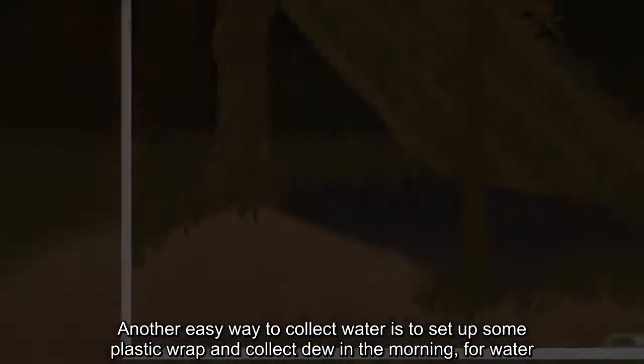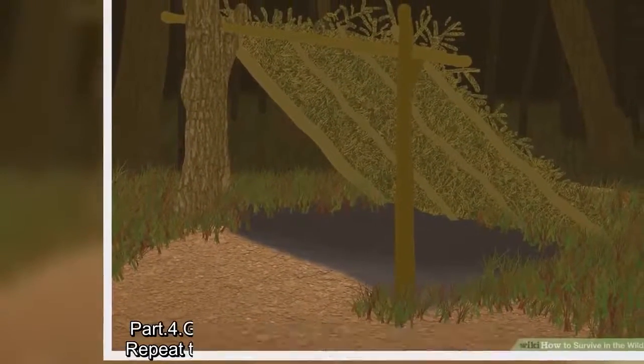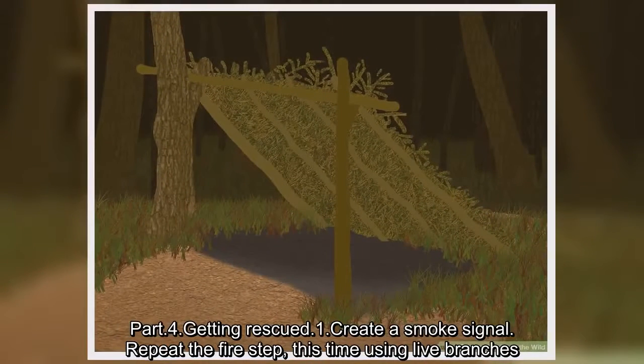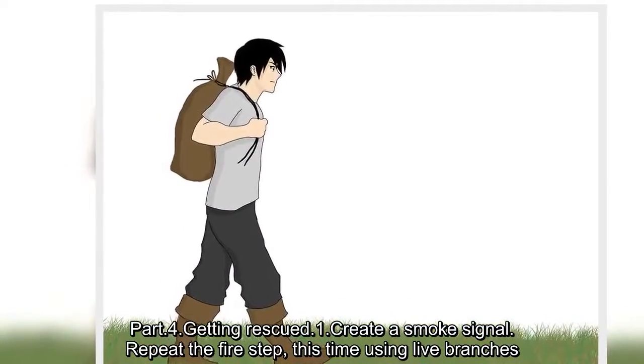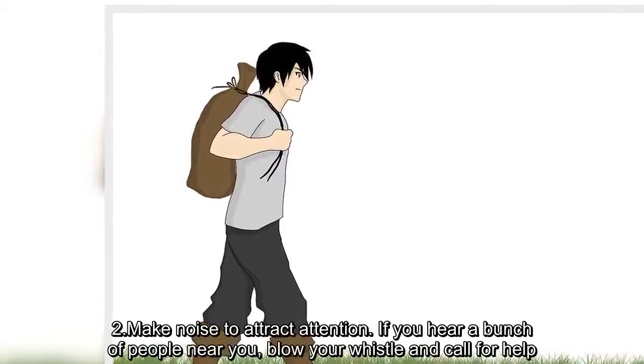Part 5. Getting rescued. Step 1. Create a smoke signal. Repeat the fire step, this time using live branches. Step 2. Make noise to attract attention. If you hear a bunch of people near you, blow your whistle and call for help.